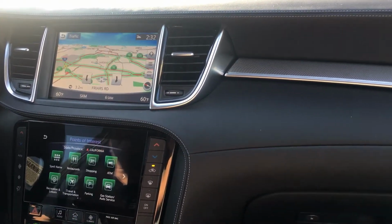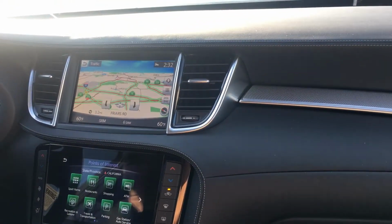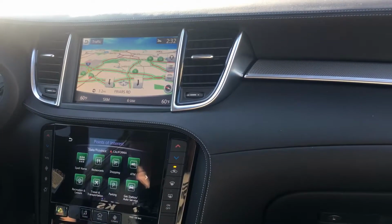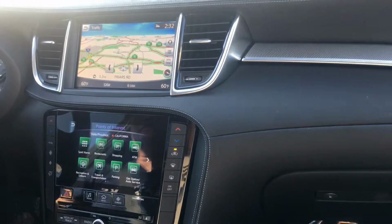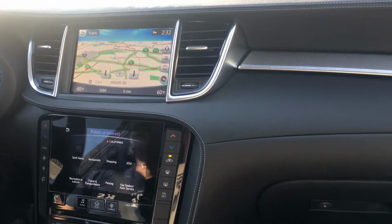Are we getting on the freeway? Yeah, we can take the 805 north. Let's try. So you've done college already? Oh, are you still going? Oh, okay. Making my way through.